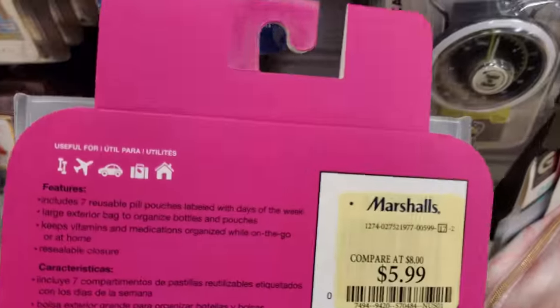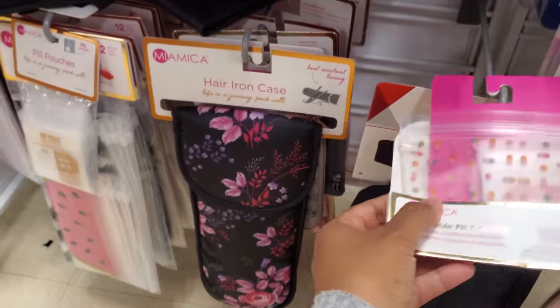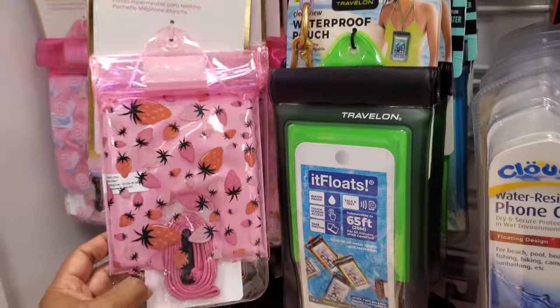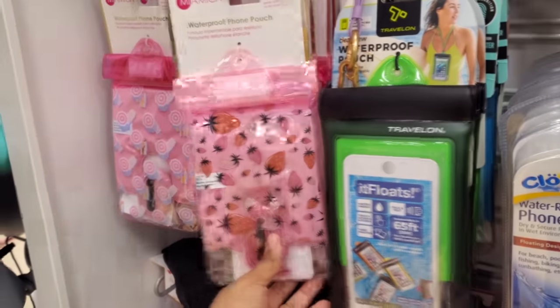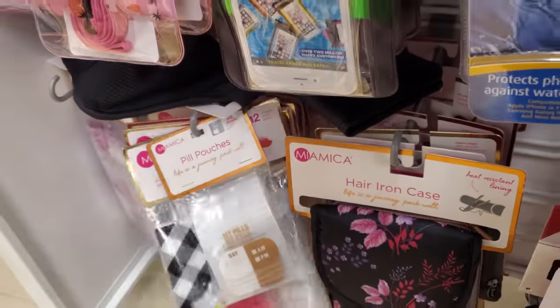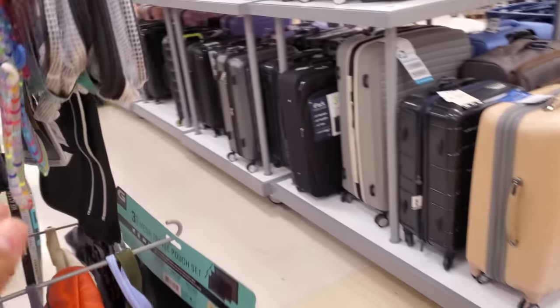They're pill pouches for $5.99. Reusable pill pouches. 7 pill pouches. And, okay, let's put that one back real quick. A lot of water-resistant phone cases here. Put on your neck. Here's one with a strawberry print. These are $5.99. So even if you're going to the pool, you know, there's more pill pouches. It's kind of funny. I've never seen pill pouches like that. Normally, when people travel with their medicine, they have them in that strip. This is like Monday, Tuesday, Wednesday.